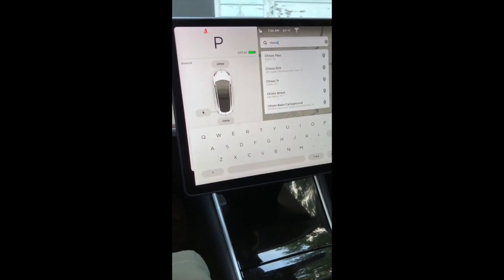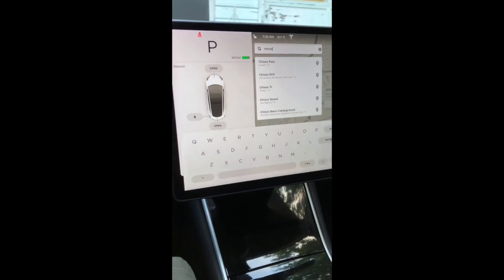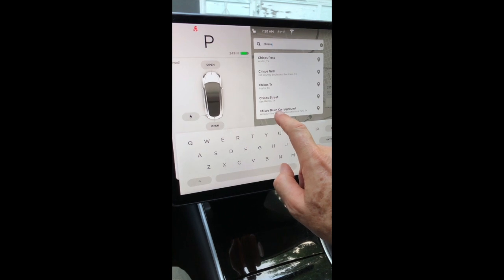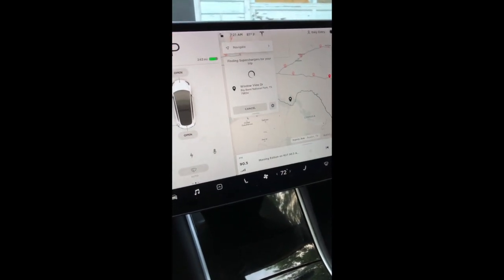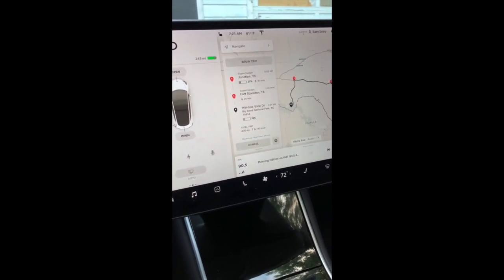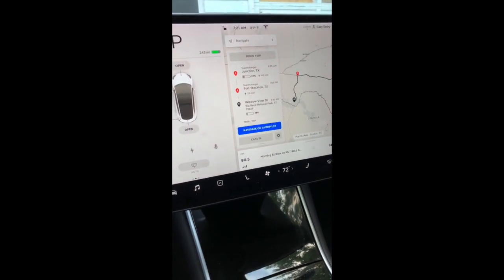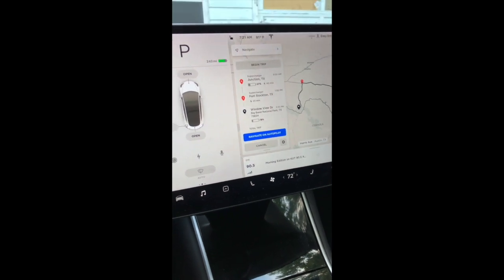So I recharged the car to 243 and I'm putting in where we're going, Chisos Basin Campground. Once I do that, it's going to route the most efficient way for us to get there. It looks like we're going to be stopping in Junction, charging, Fort Stockton, charging, and then we're going to make our way down to Big Bend National Park.